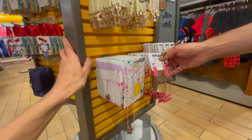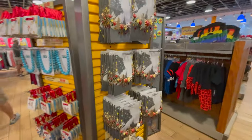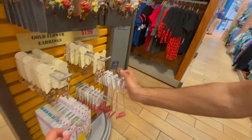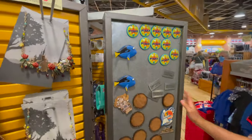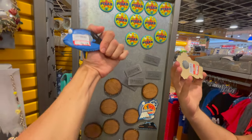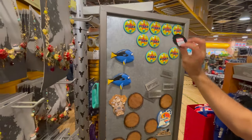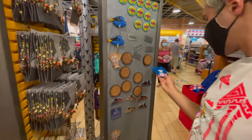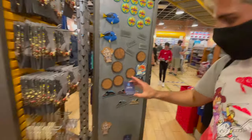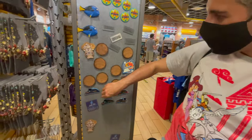So these are $5.99. Same with these. I'm going to say that they're probably $5.99 as well. So we have some magnets here. Dory, this is $3.99. Animal Kingdom, World of Pixar is $3.99. I think these are all $3.99. The Star Wars one is $5.99. Then $3.99, $2.99. Okay.